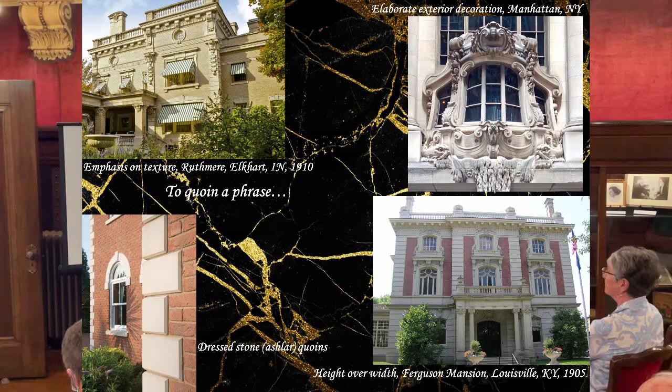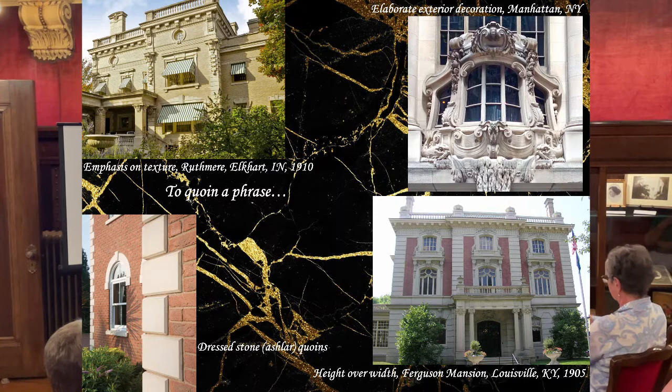There is a heavy emphasis on the external texture, surfaces richly detailed. How many of you have actually stood outside Ruthmere and really taken in the features of this house? Okay, for those of you who haven't, I encourage you to do so as you leave here today. You will see things, I guarantee, even those of you that have looked at it will probably see things you never noticed before. And again, Ruthmere is a little bit understated compared to a lot of the other houses of the same style.